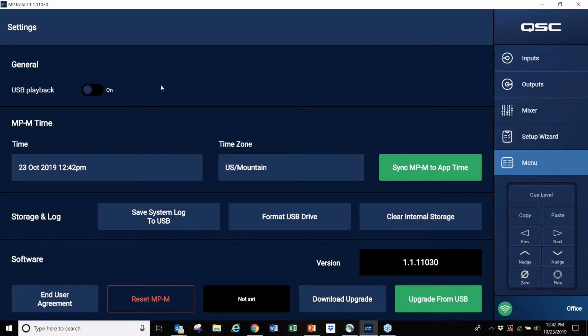One thing I should mention, this USB playback: we recognize that a lot of dealers sell content. We don't want to compete with that. And so from the factory, USB playback is defaulted to off, which means you're not able to access it. So if I want to play audio from my system and use that USB stick, I just need to enable that. And now that it's enabled, I can play audio. But you should know that the default is off.